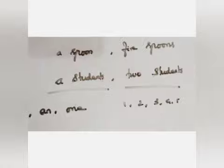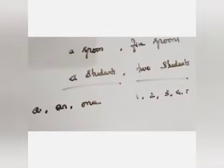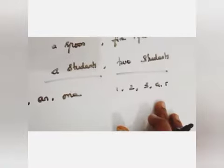Have you all understood countable noun? So the nouns that we can count are called countable nouns. Countable nouns have both singular and plural form. Singular form can be defined as a, an, or one, and plural form will be defined by using numbers. Okay. So now come to uncountable noun.